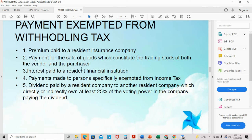Interest paid to a resident financial institution. If you go for a loan and you have to pay interest, you cannot withhold part of the interest and pay the rest to the bank. Even the bank will not allow that. So interest paid to a resident financial institution is exempted from withholding tax.